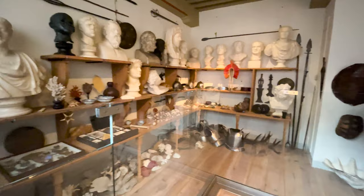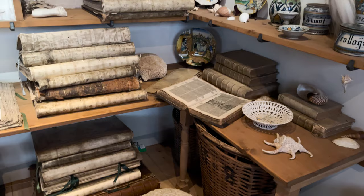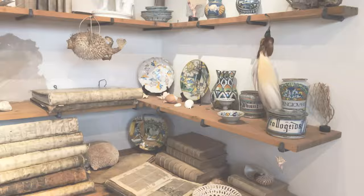Large piece of brain coral, many shells, and a collection of other art books by other artists of the time. They were one of his prized possessions. We've got caribou horns and crocodilia.